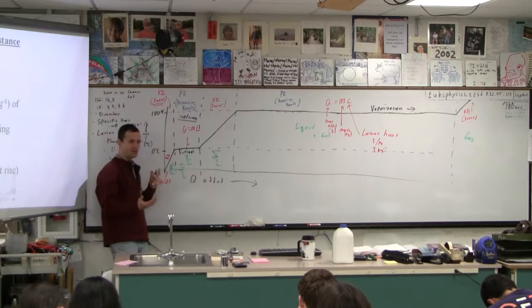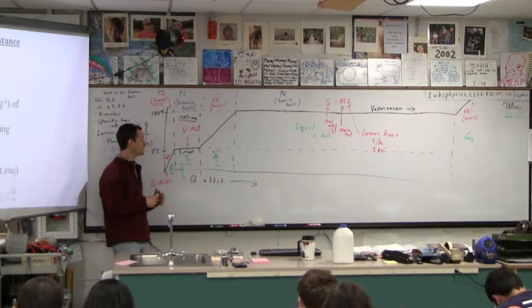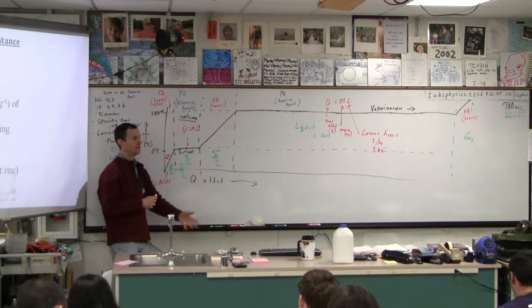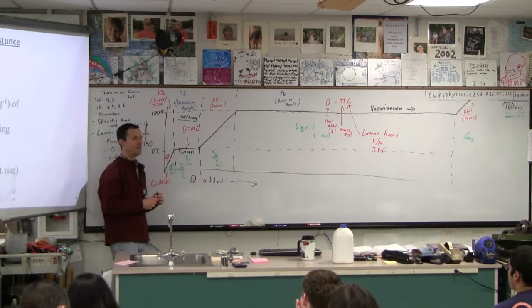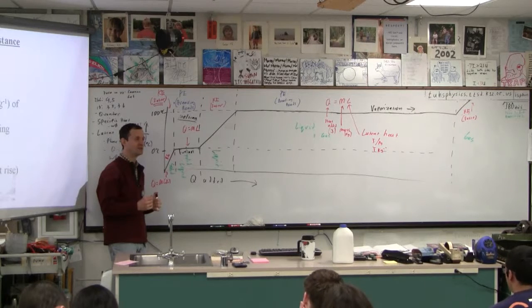By the way, I never look at the name of them. You'll get two latent heats for a substance. Fusion is always the lower number, and vaporization is always the higher number. Why is it easier to melt something than to boil it away? Yeah, but why does it take 7 times as much energy?